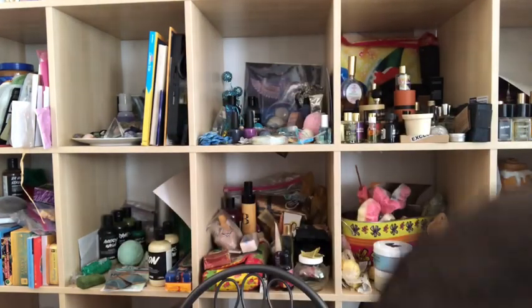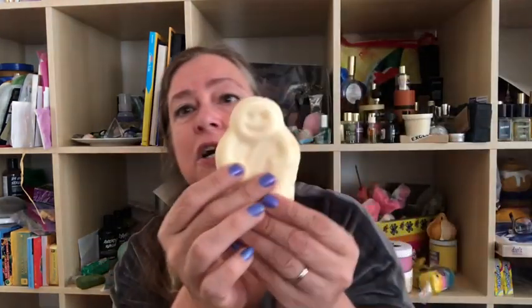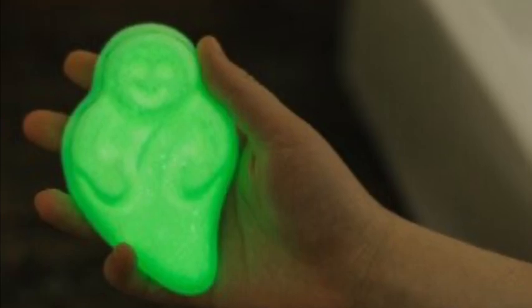It's less sweet than the Baked Alaska citrus soap. They're both citrusy. They both smell like lemons and limes, but this one is more sweet than this one. And Ghost in the Dark also glows in the dark. So if you hold it up to the light for a while and then take it in your bathroom and close the door and close the light, it will glow in the dark. Here's a picture of it glowing in the dark. So that's kind of cool.